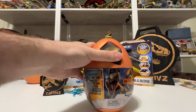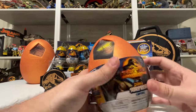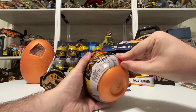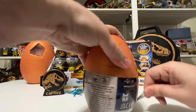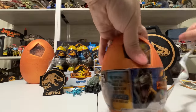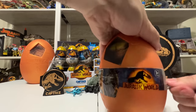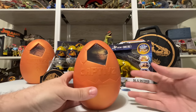Now, this egg's a little different than the other egg that I unboxed. It comes with a super-sized figure, so a bigger figure than the ones we've been unboxing, which is pretty exciting. I believe there's three different ones, and they all look awesome, so I'm going to be happy with whatever one I get, because they all look great. I won't spoil what three they are, because I want everyone to be surprised.